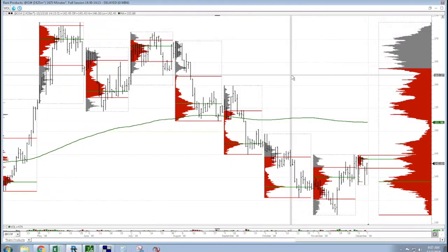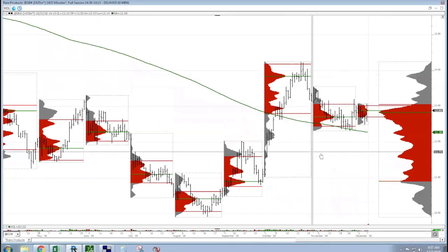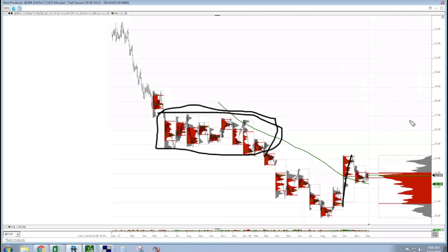And then sugar. So sugar is a balanced market right now. You can see it's been on a slide for a while, and this move right here shut off the downward auction. That doesn't mean it's a turn. It just means there's a whole bunch of inventory up here. There's a big node of volume up here that would cause some headwind. And you can see we're right there on the 9-month value area.